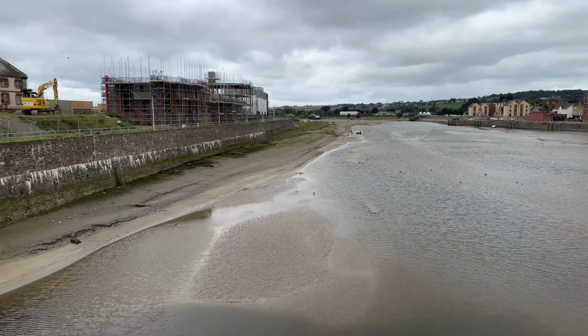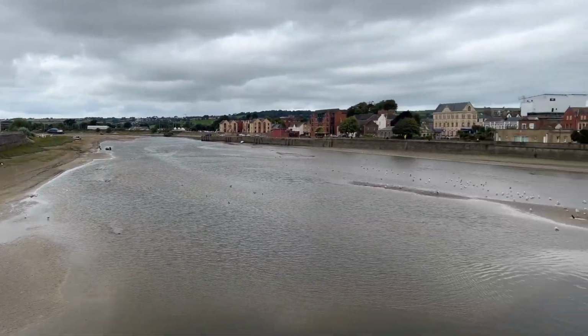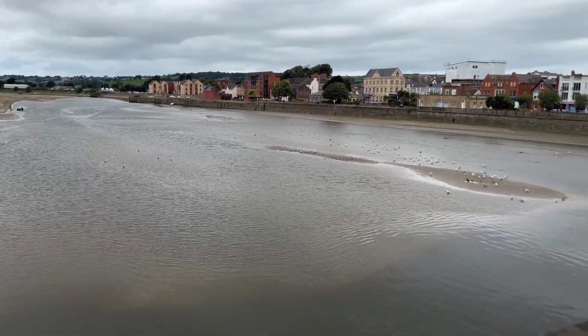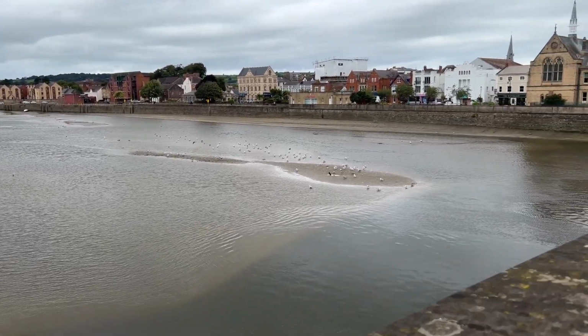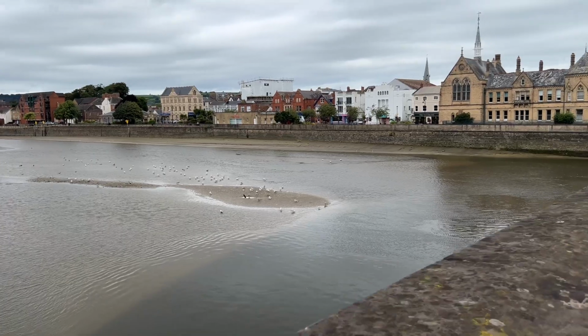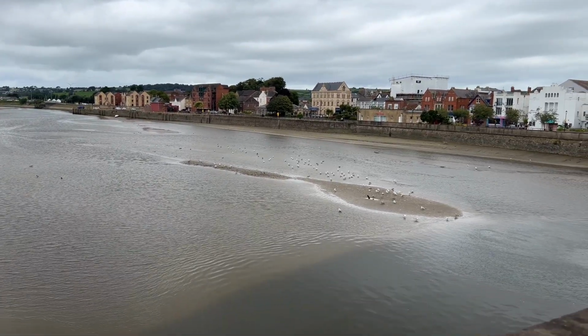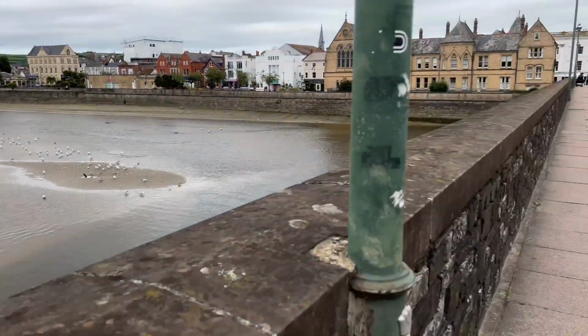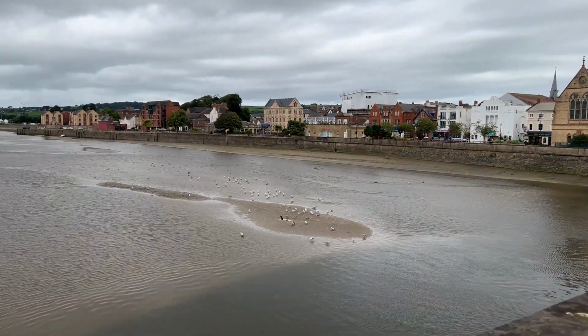Just looking off the other side of the bridge now. And yeah, it looks quite, well, not very clean, but it's probably because there are a lot of birds around. But the sea is actually quite a long way out there, actually it is. It's not all that easy walkable.